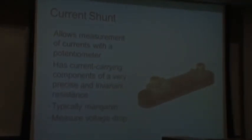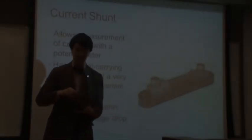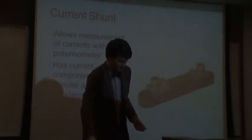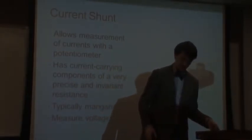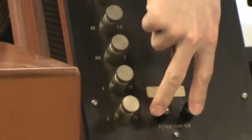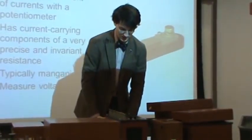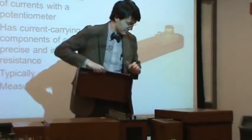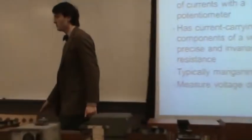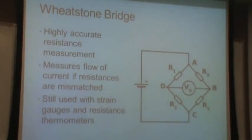Current shunts allow measurement of currents with a potentiometer, because the potentiometer measures voltage, not current, so you're measuring the voltage across a resistance the current flows through. And so you would use a variety of instruments like this, which is called an Ayrton shunt, or this, which is another rather large shunt. It goes up to 150 amps down to 0.75 amps. And you connect your potentiometer here to measure the voltage based on the current flowing through it. They are also typically manganin because it prevents the heating of that resistive element from affecting your measurement with a resistance change.